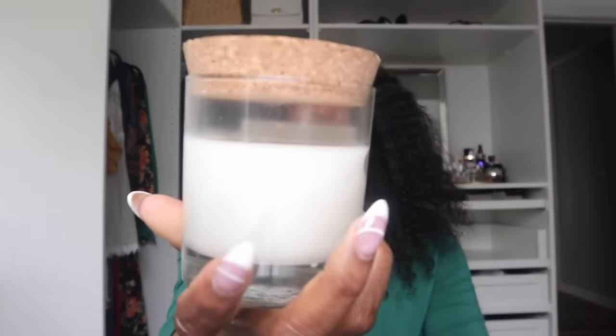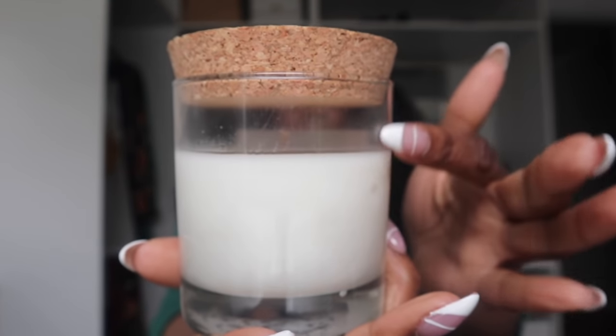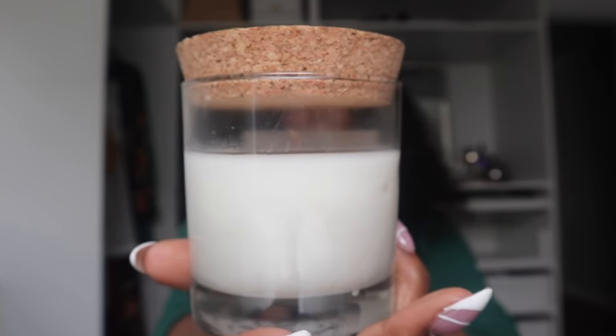It smells so good. Now, one thing I did notice is that they did not put my candle wax all the way up to the top. I'm not sure why, but there's a huge gap right here. And I feel like this should have been filled all the way up. Comment if you guys agree. This candle was $27. But with my tip and everything that I ended up giving them, it came to like $34.